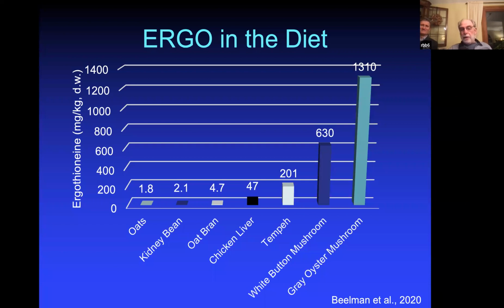But so these are, again, the ergothioneine level in the button mushroom and one of the specialty mushrooms, the gray oyster. You can look at these, all foods that already are known to be fairly good sources, but you can see how low they are compared to the mushrooms. And of course, here's the one that you might relate to the most, oats.